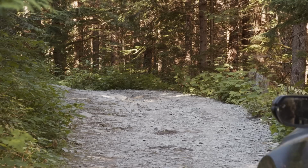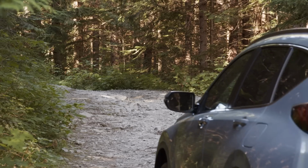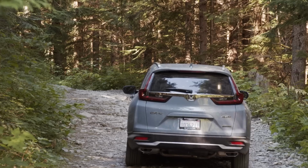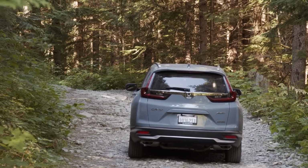Here we are on the mountain trails, and this is a pretty standard trailhead road here in the Pacific Northwest. So this is nothing exceptional in terms of challenge. However, we'll see what kind of challenge it is for this all-wheel drive system.